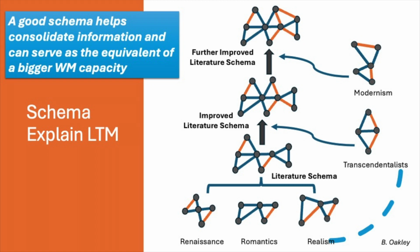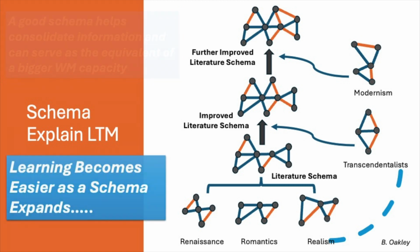So your working memory capacity is sort of, I guess you're compensating for the limitation that we have of 4 to 6 by being able to pull this whole thing as one unit of working memory when you need to add to it. Okay. The other thing is that learning becomes easier as your schema expands.